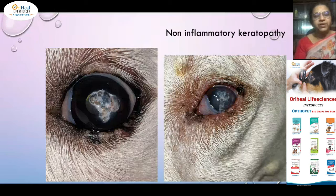There will not be any blepharospasm, no pain. So that is why there is no blepharospasm. And sometimes there will be some lacrimation because it is not smooth. So you will find some lacrimation. So some pigmentations or keratotic deposits you will find. It can be either calcium or cholesterol deposits or lipid keratopathies. So these are all called non-inflammatory keratopathies.